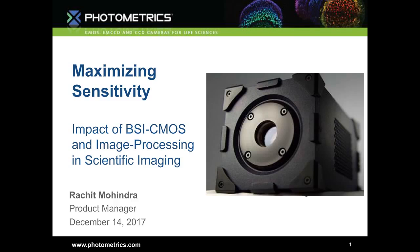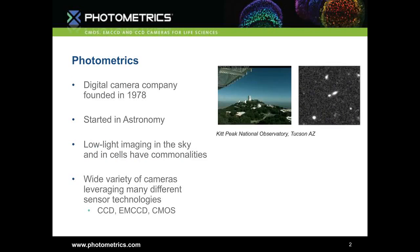Hi, everyone. Welcome. We'll be going through cameras and really how to maximize the sensitivity and get the most out of the cameras and the products that are available for imaging. And so to give you just a quick background behind Photometrics, we are a digital camera company founded in 1978. So we are coming up to year number 40 next year. We're based in Tucson, Arizona, which is really known for its impact in astronomy. And that's actually where Photometrics started out with imaging.